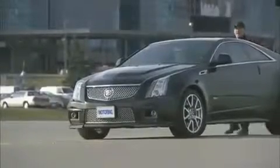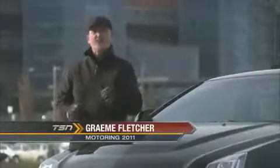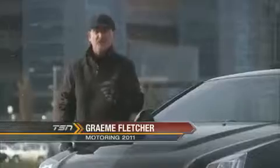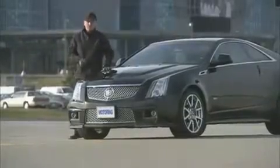Used to be that Cadillac couldn't build a car worth a lick if it started with the letter C. You've only got to think about the Cimarron or the Catera. Well, that all changed in 2001 with the introduction of the CTS. On this edition of Test Drive, the CTS-V Coupe.